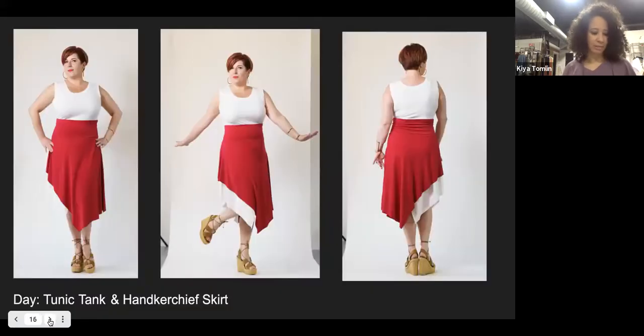All right, her next look, Monica is wearing the handkerchief skirt. This is really airy. I wanted it to be light and airy for the warmer seasons, but at the same time, I didn't want it to start looking kind of frumpy and matronly. So with the asymmetrical cut and the double layer of the white underneath, it gives this skirt a more modern, youthful, playful look to it.